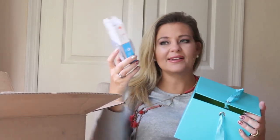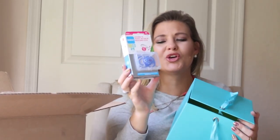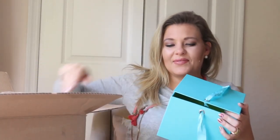This pacifier also comes in a cute carry case, so you can dunk that in your coffee. You can see I haven't had coffee yet. You can drop that in your nappy bag or in your handbag as well.